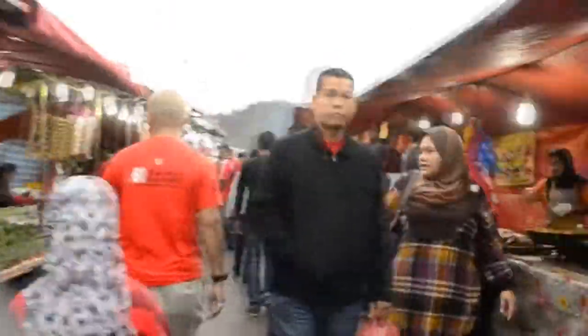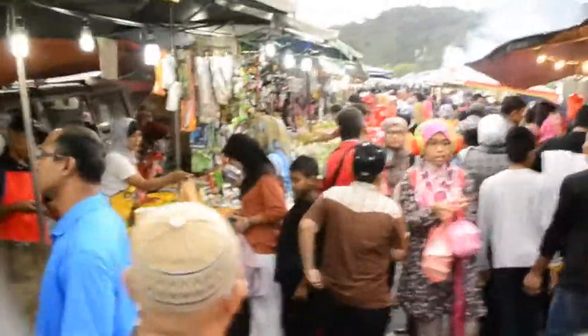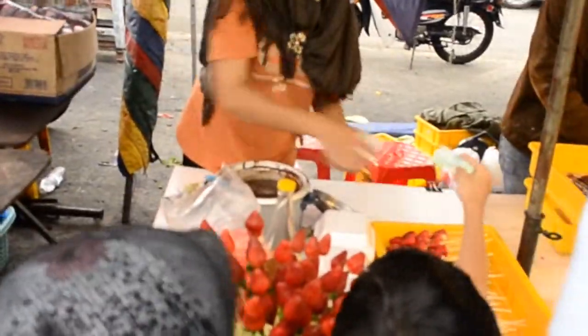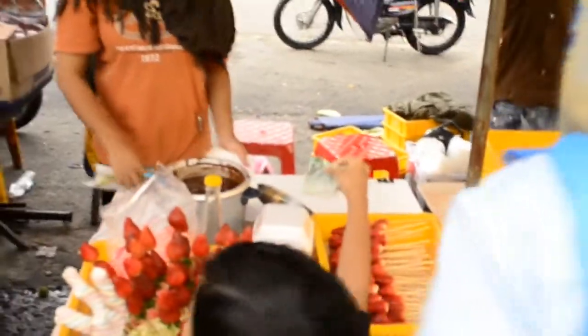The night market in Cameron Highlands is just like any other ordinary night markets in Malaysia. The only difference is that the air is a little bit cool and there are lots of strawberries. I tell you, there's a lot of strawberries being sold here. The night market is actually situated at Brinchang, so like ourselves, we were in Tanah Rata, so when we want to go to the night market, we have to go down to Brinchang town, which is not that far from Tanah Rata town.